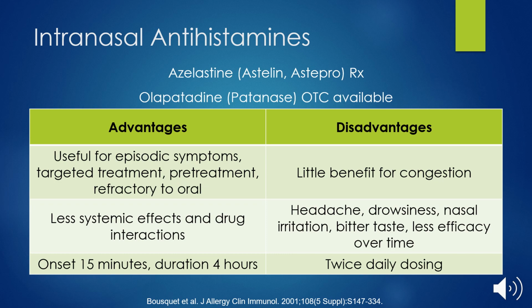Some of the disadvantages, though, are that they don't really help much with congestion. Since they are antihistamines, they're not going to benefit you as much with the congestion, if you'll remember from the slide above with the pluses. Other side effects could include headache, drowsiness, nasal irritation, a bitter taste if it drips down the throat or back of the nasal cavity, and they may have less efficacy over time of use. And then many times these have to be given twice daily.